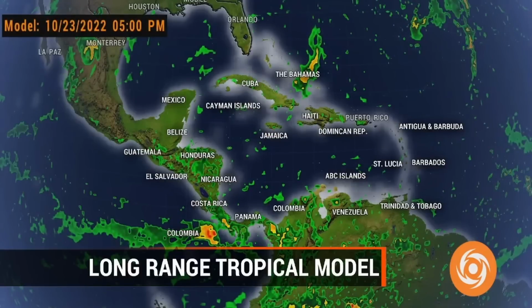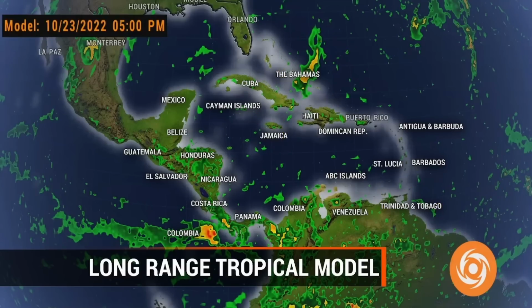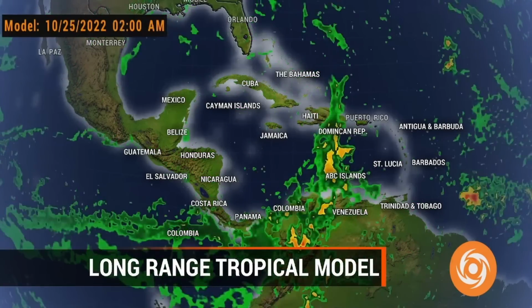Now, let's get right off to the bat with our number one thing we're watching. The first thing, which is the long-range tropical model. You see some of the moisture, at least today, over toward the Bahamas and Jamaica. Higher chance of rain and storms, and really scattered about. So some localized flooding possible. Trinidad and Tobago, some showers and storms. Aruba, Curacao, Bonaire, chance of some rain and storms.